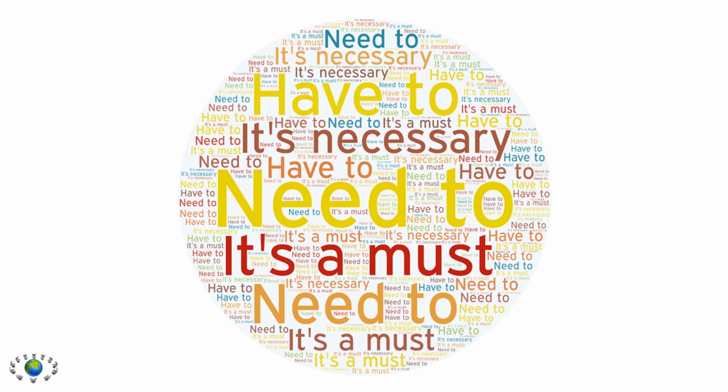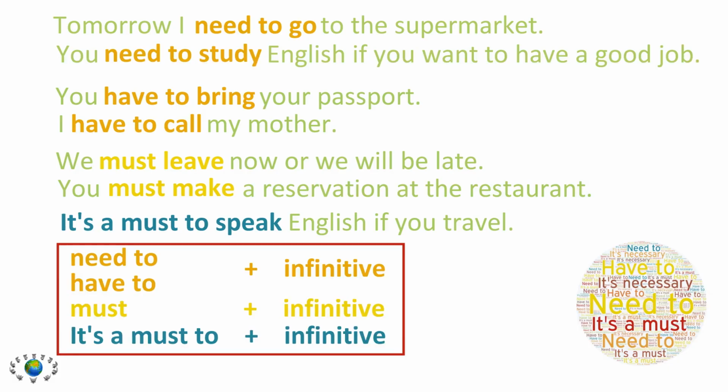Yes, they all express necessity. For example, tomorrow I need to go to the supermarket because I don't have any milk. So I need to buy some milk. Or perhaps you need to study English if you want to have a good job.